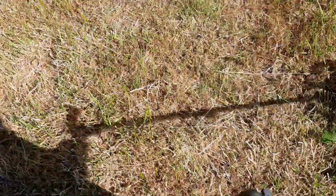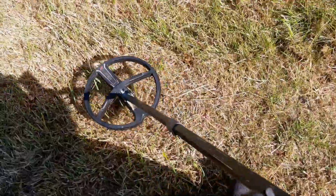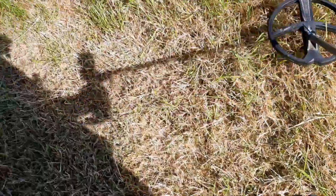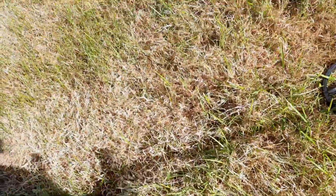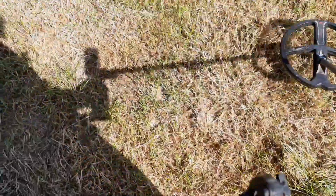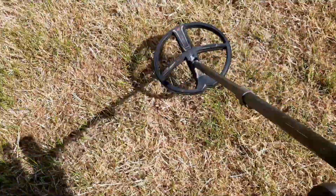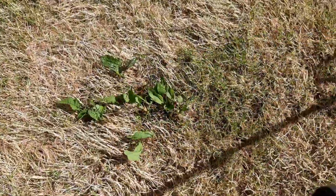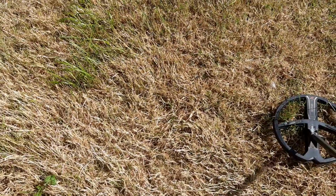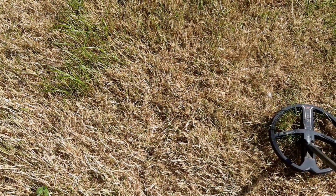I mentioned a couple of weeks ago I bought a tripod, went out, set it up, and got a decent video using the tripod. I did lots of live digs using the tripod, found a hammered and found a silver sixpence, 1911 I think it was.